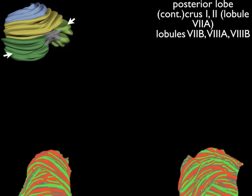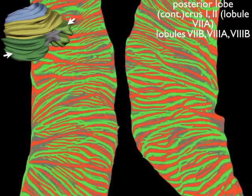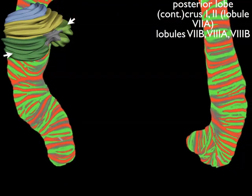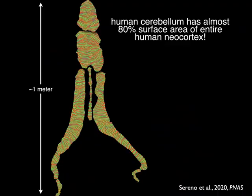But then we get down into the cognitive cerebellum. This is the part that's really expanded in humans, and you can see that's absolutely enormous. And then at the very end, you can see the little tonsils that we flattened out. So this is what it looks like. It's about 1 meter long after you stretch the whole thing out, and it has almost 80% of the surface area of the entire neocortex.